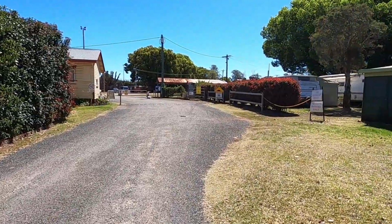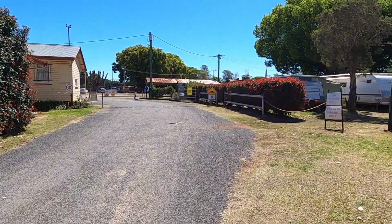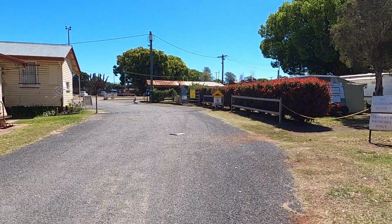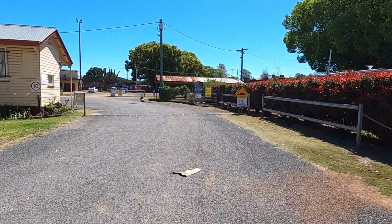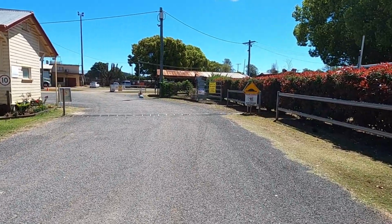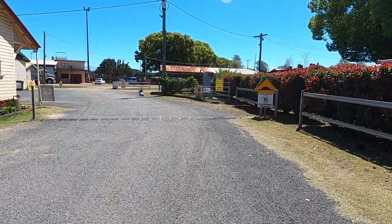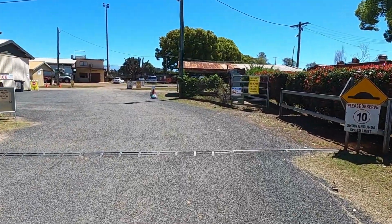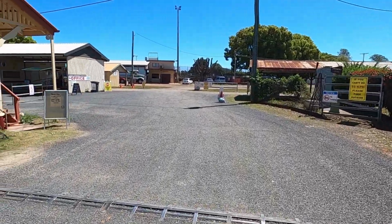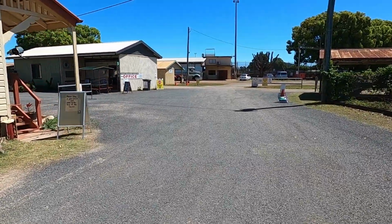So, not a bad caravan park, showgrounds. $30 a night for powered, $20 a night unpowered. A little bit tight to come into, but once you get inside, there's heaps of room. The office is over here on the left.